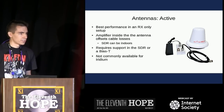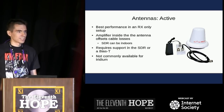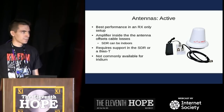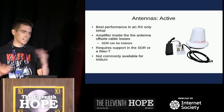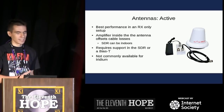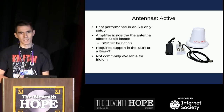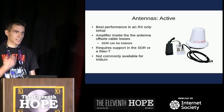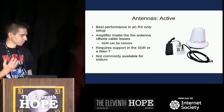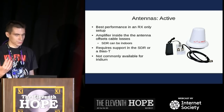If you want to go further, you should use an active antenna though. But active antennas for Iridium are tough to get because most antennas are meant to also send. For an active antenna, that means it has to somehow switch between sending and receiving, and that's again tied to the specific equipment they are built for. That means buying them off the shelf is tough. But they're super useful because they have an amplifier right inside the antenna which offsets cable losses. And also the first receiver in this chain basically defines how well your noise floor will be. So you should use some. But what to do if you can't buy them?